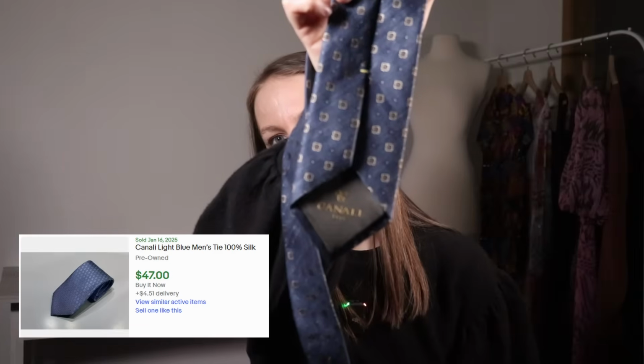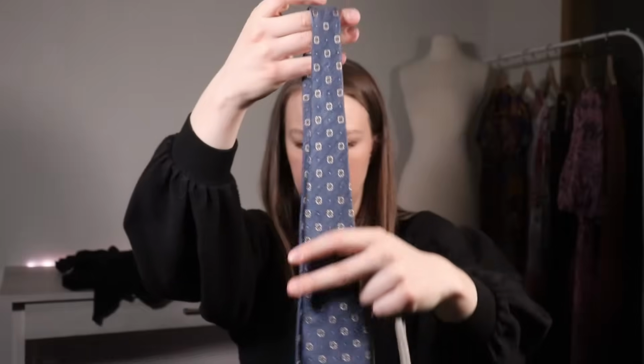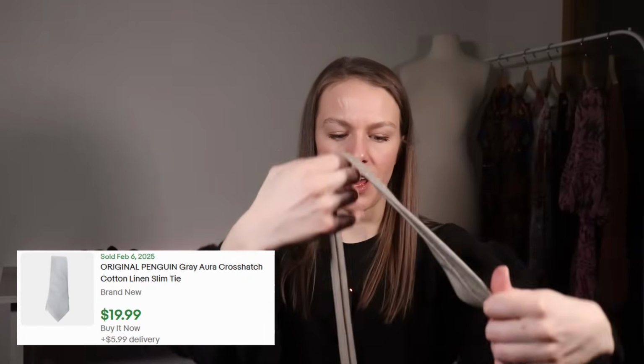I picked up a couple of ties because they're so easy to list. The first is this Canali tie. It should sell for $30 to $40, I think. Canali is a really high-end suit brand, very expensive. And then I've sold something like this before, a Nautica Penguin tie. This won't sell for a lot, but it'll be so fast to list that I decided to go ahead and pick it up.